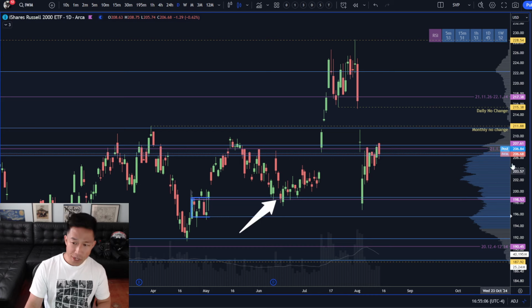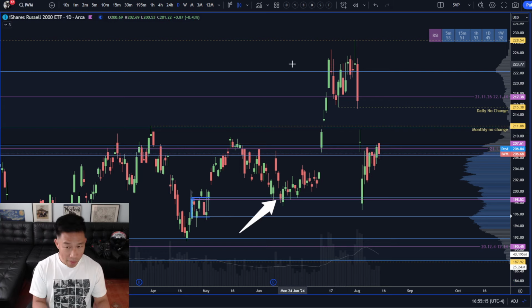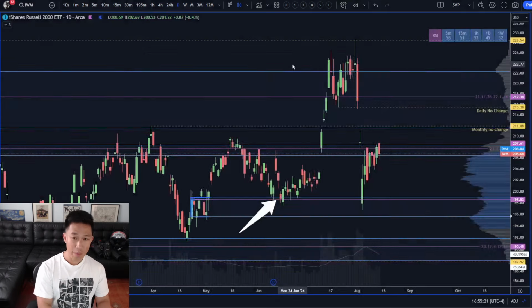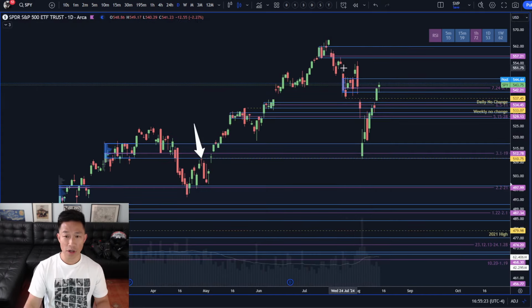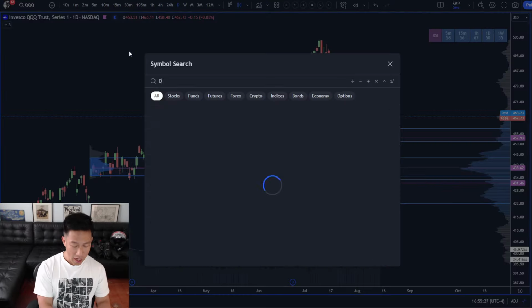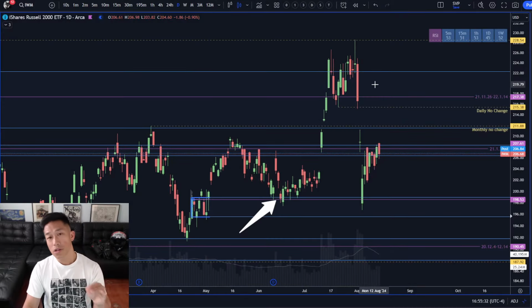So, first objective, 211.88. Next objective, fill the gap, and then get back over this 215.38 level, which is the local supply. So again, everybody is back into its local overhead supply, except for the IWM. Now, to be fair, SPY actually has two areas of supply above. QQQ is similar, it kind of has three small areas. The Dow has just this one. So, you know, it's all a little bit different.